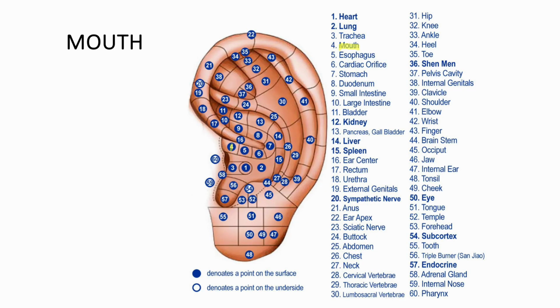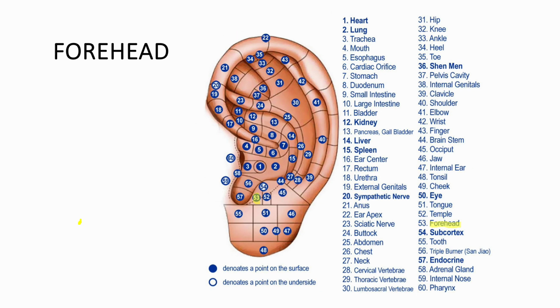The mouth point can be used to increase or decrease appetite. It is also referred to as the anti-fatigue point. It can also be used to treat mouth problems such as ulcers, canker sores, and deviation of the mouth.